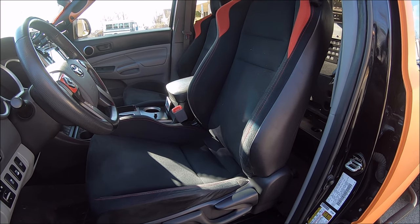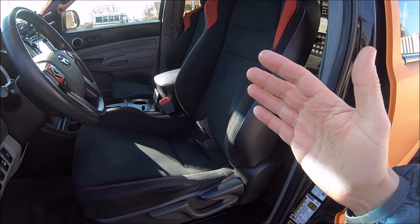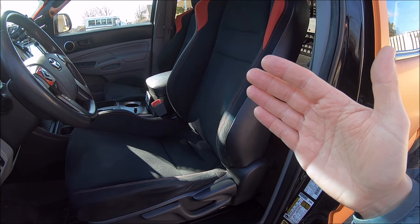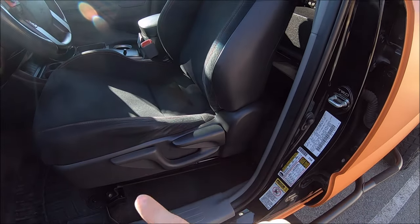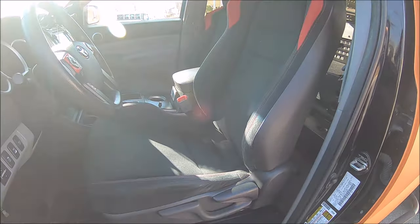These are the Scion FRS seats. I think any year from like 2013 to the present will work. I got a sweet deal on this where I only had to pay a little bit of cash and trade my factory Tacoma seats, so I really didn't pay a lot of money for these. And they were all pre-wired, so they worked with the airbags and everything. They had the seat brackets down there, which are usually about $150 a piece, so I actually got super hooked up on this.